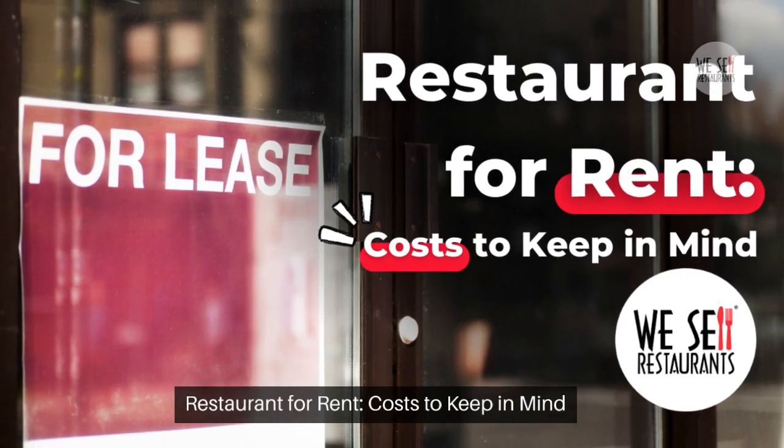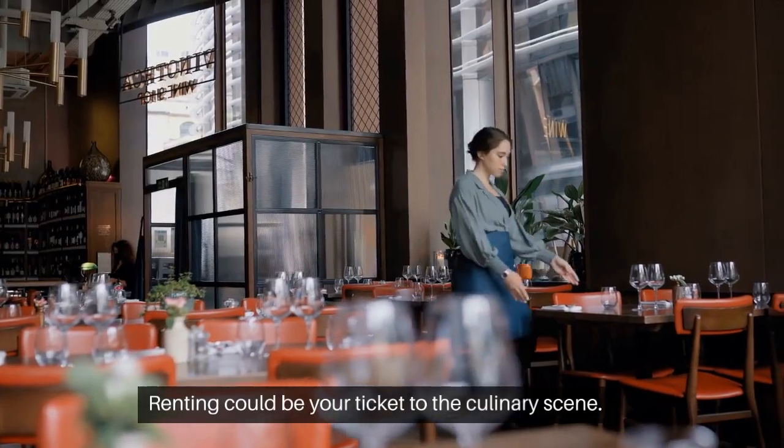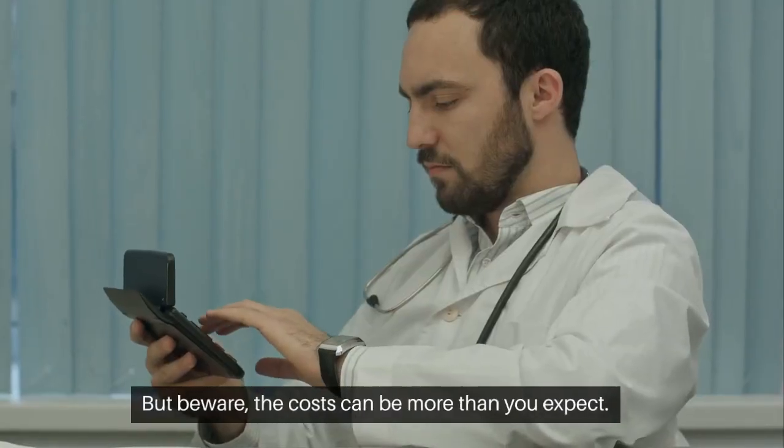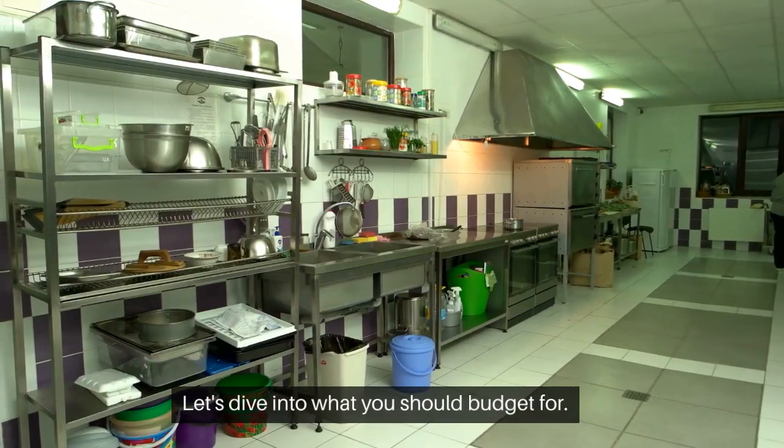Restaurant for rent, costs to keep in mind. Dreaming of opening a restaurant? Renting could be your ticket to the culinary scene. But beware, the cost can be more than you expect. Let's dive into what you should budget for.